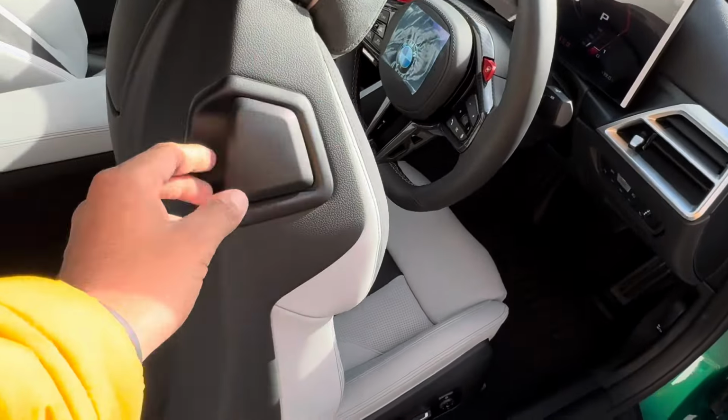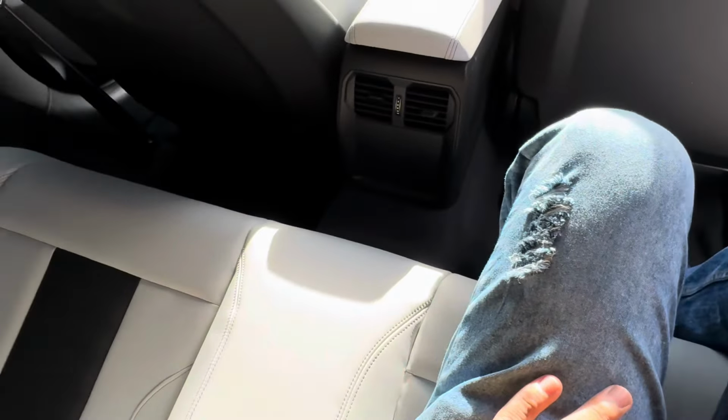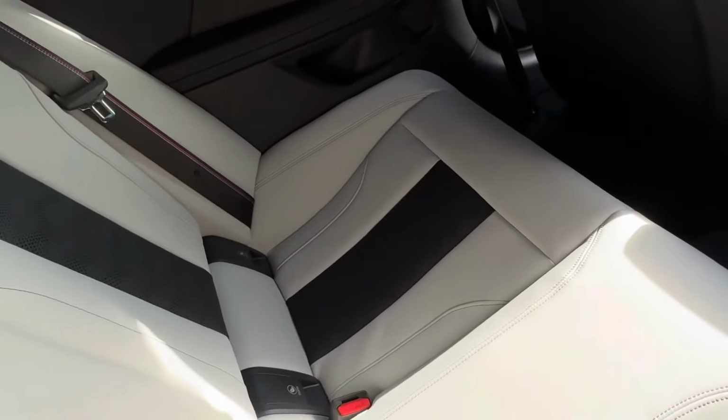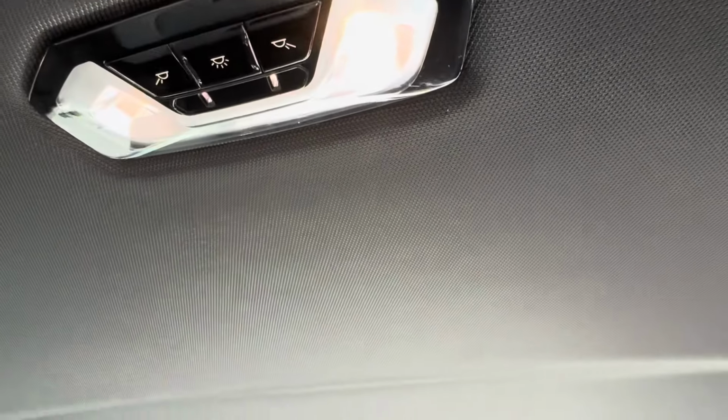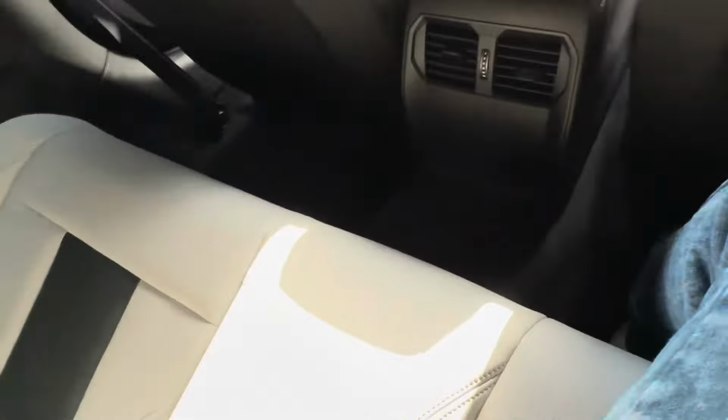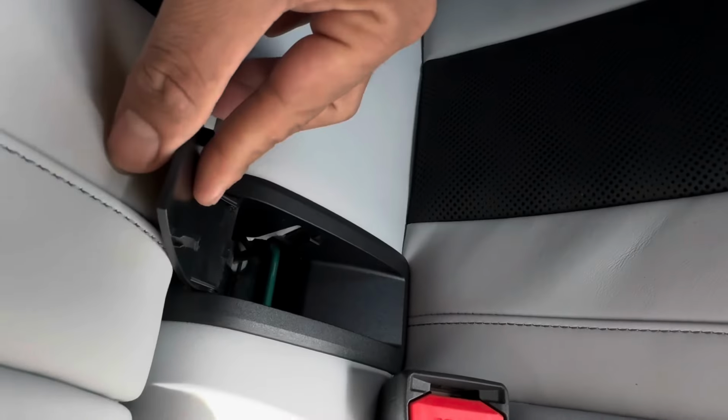If you close the seat, not much legroom and toe room. These seats at the back, they feel comfortable. They feel very premium. Reading light on top. 2 air vents in the center and ISOFIX child seat mounts.